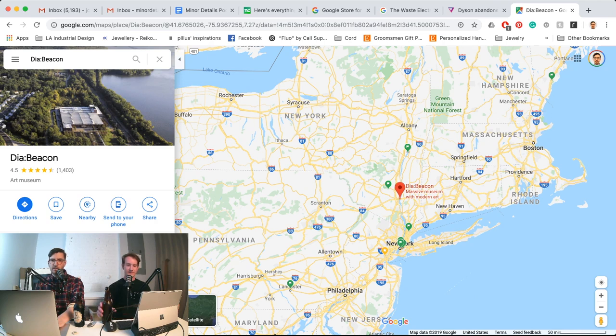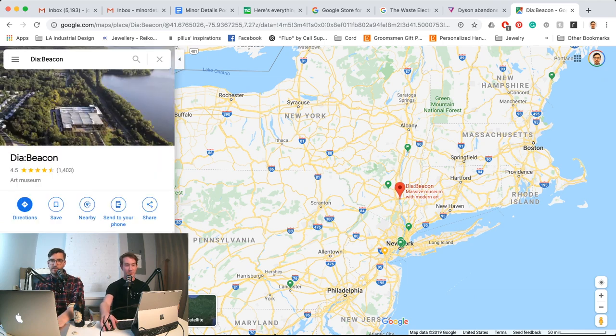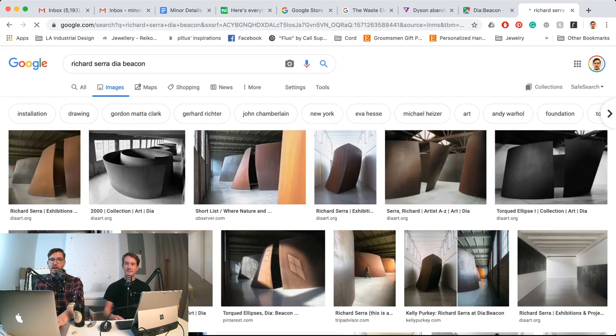But yeah, Dia Beacon. The story behind the museum is that it used to be a factory. Yeah, it's so cool. There were some really awesome exhibits there, like the, is it Richard Serra? Yeah, he has permanent work there. I also saw his installation at the Guggenheim in Bilbao when I was on my study abroad.